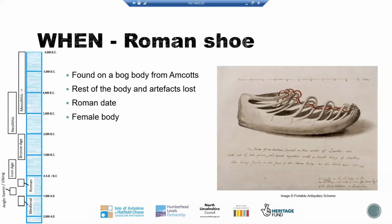Now, investigation into this and into the original documentary records led to the rediscovery of one of these shoes, which was taken in 1747.